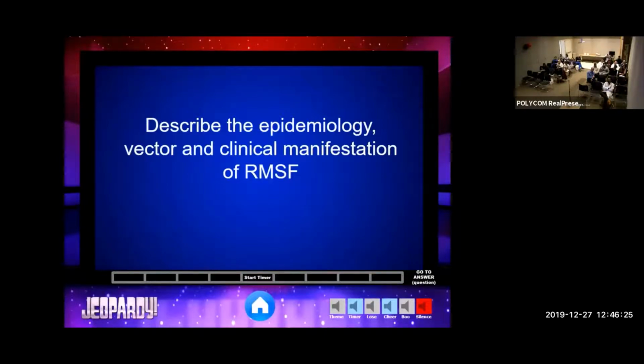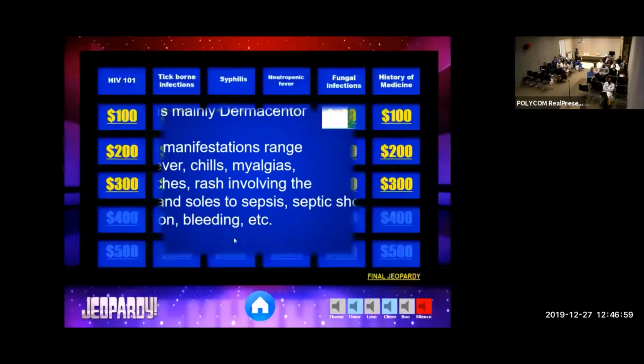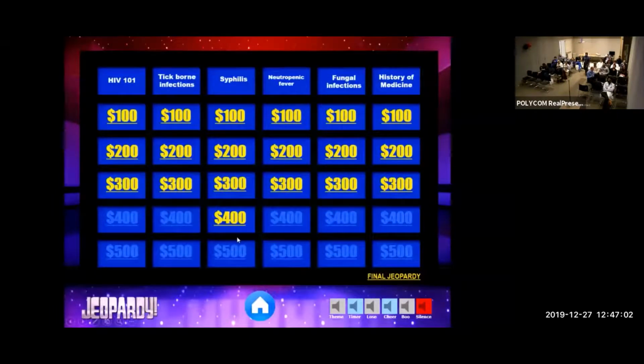So the clinical manifestations, you're right. Pretty much fever, malaise, myalgia, rash, which is not in 100% of the cases, but as you mentioned, is one of the hallmarks of the disease and usually affects the palms and soles. They can also have meningitis symptoms, you're right. And the vector is actually Dermacentor, mainly Dermacentor. There are other ticks that can transmit it, but it's mainly Dermacentor here. So I'll give you the points. You get most of it. I'm being good with St. Luke's today.